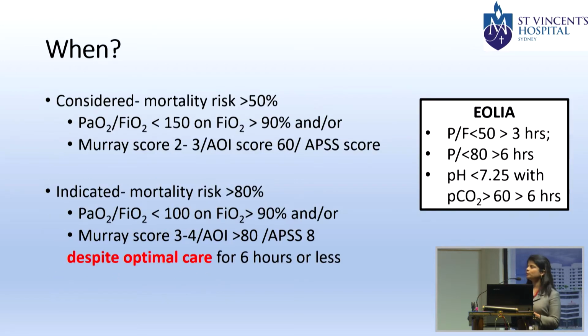So when would you put these patients on ECMO? I find the guidelines less helpful for this. They suggest it should be considered if the mortality risk is greater than 50% and indicated if the mortality rate is greater than 80%. And it's hard to know how you work this out, but they've given criteria with PF ratios and lung injury scores, not something that we really find useful in clinical practice, I don't think.